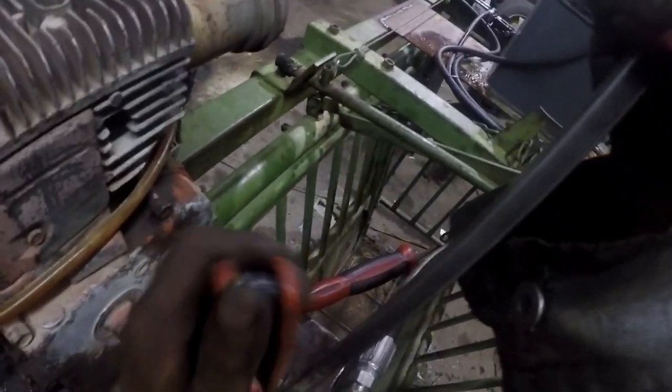Used to do a whole lot of this kind of stuff when I worked for the Driving Nurses. We were always building something.